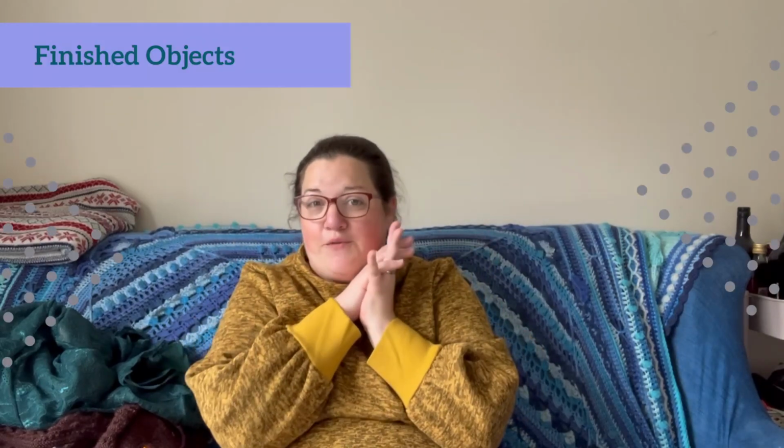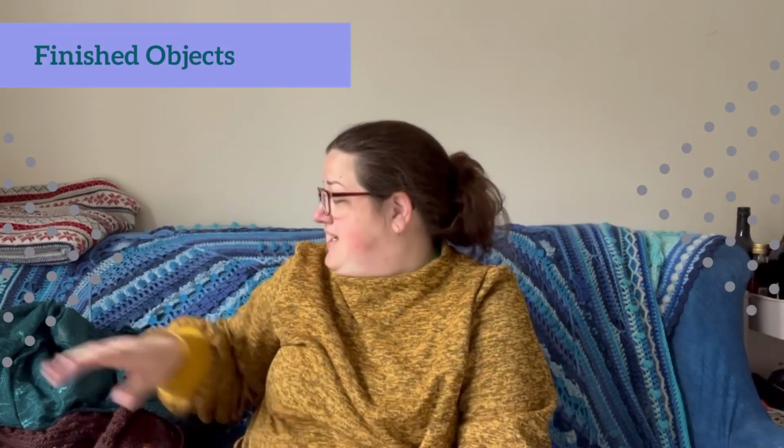It's made in a melange sweatshirting from Minerva with coordinating ribbed cuffing. It's a lovely sort of mustardy, ochre-y colour. So yeah, it's very snuggly, very warm, very cosy, and I'm very, very glad at the moment that I made them. So moving on to finished objects, and I have one.